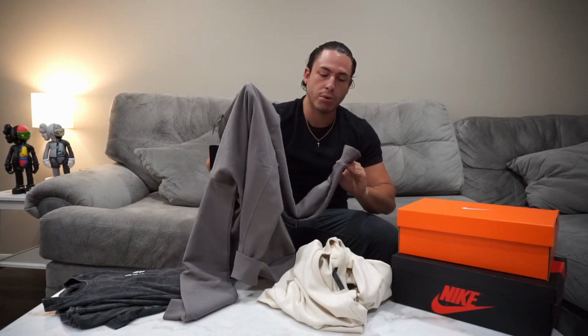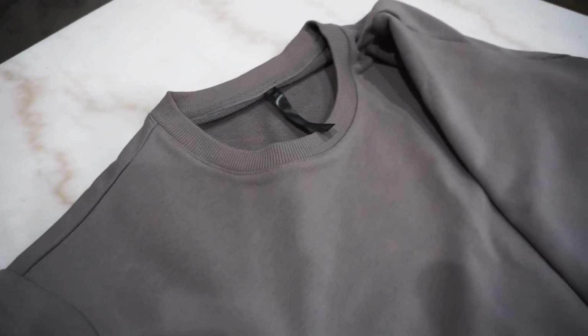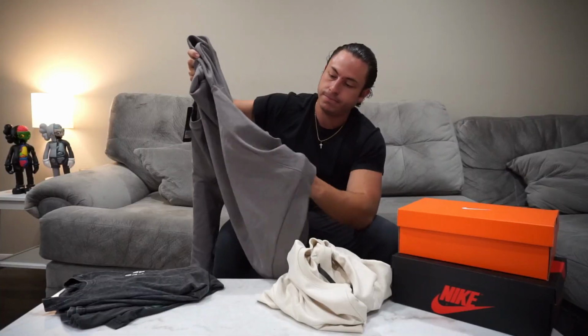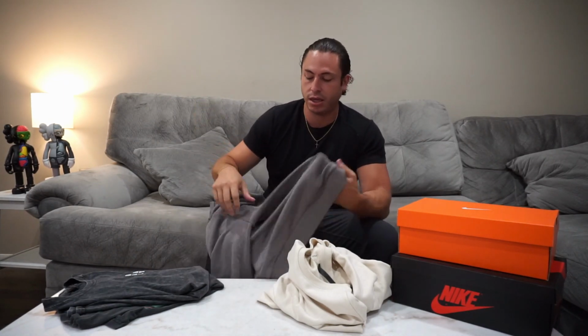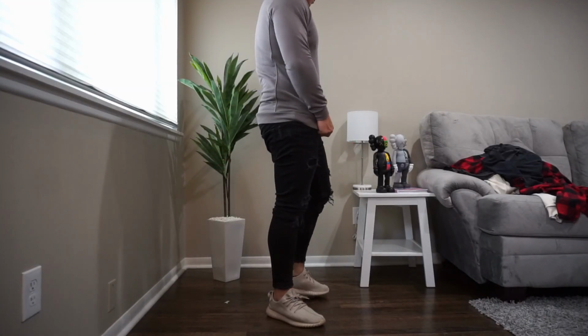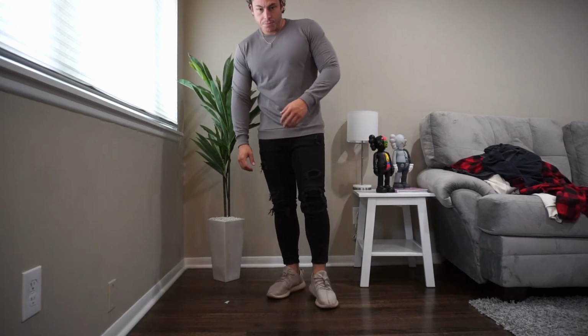Really simple. There's no branding on it other than, I think there's some branding in the back. No, there isn't. And it has these panels, I don't know how to explain it, where it allows it to stretch, and so that's why I think it's more on the active wear side. But you can pair this up with a nice bomber jacket, maybe a jean jacket, a pair of jeans, a pair of sneakers, and this will look pretty cool.